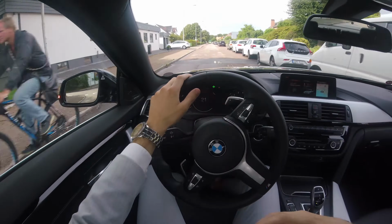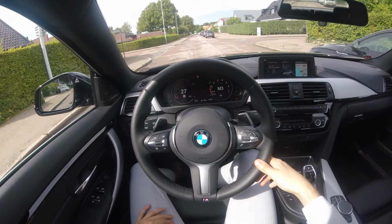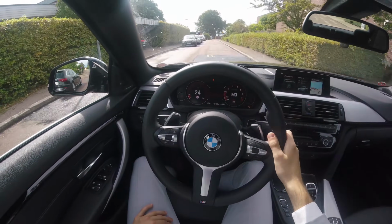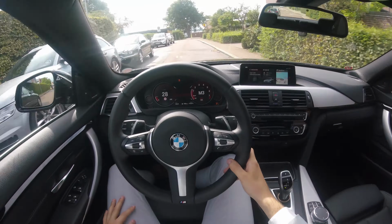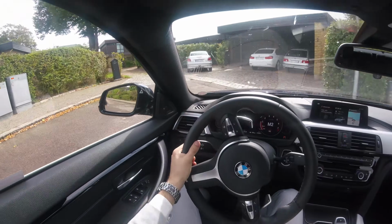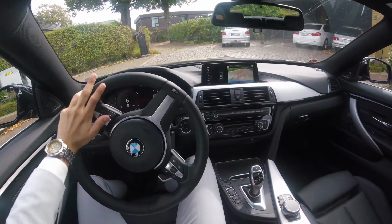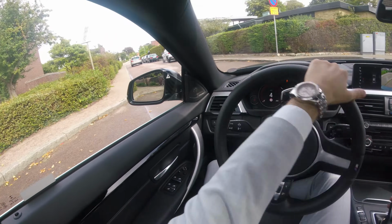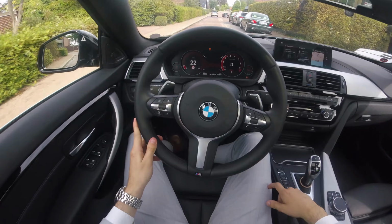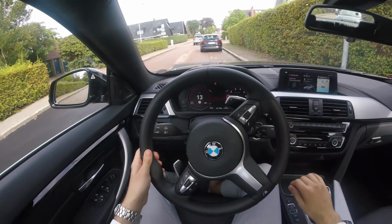I feel like a complete boss driving around in this car. You feel nice, you feel premium, and I think that it's a really good car actually. And what do you guys think of the 4 Series Gran Coupé? It's a good car. We also have a reverse camera, of course, so it's really easy to park and maneuver. Electrical steering, of course, which is also really easy to use. The turning radius is fantastic in this car, and I can really recommend it to people looking for a car in this price range.